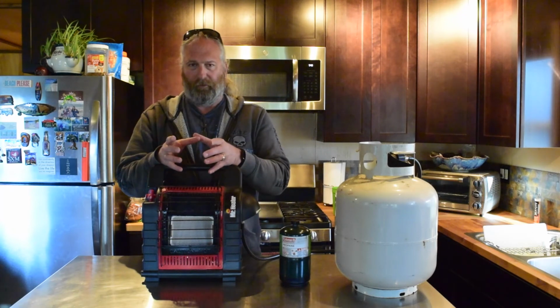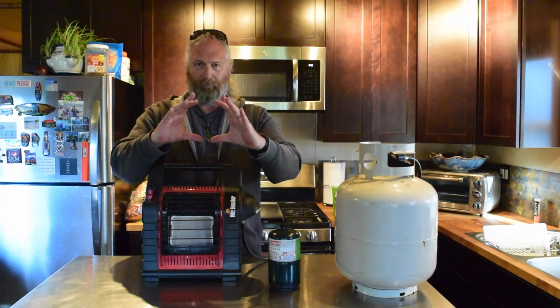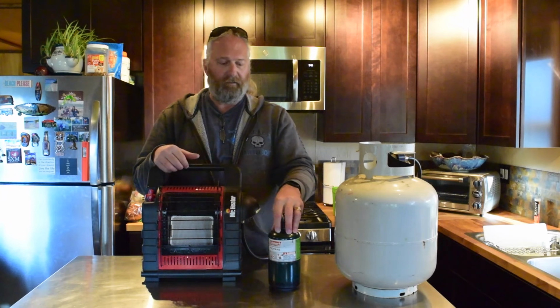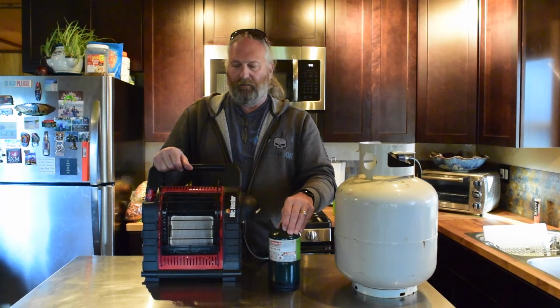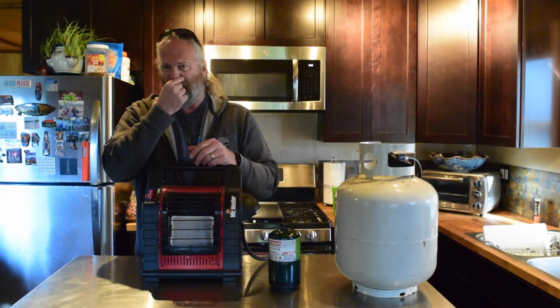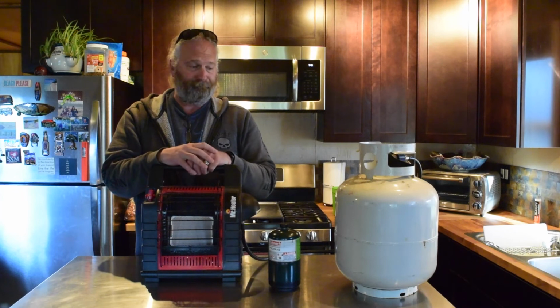And then they make a little bitty one that actually just sits on top of the bottle. It's about that big around, and same premise. It's a ceramic heater, a lot smaller than this, and puts out a lot less heat, but in a confined space it's adequate. So just kind of size appropriate to whatever scenario you're in. But this is actually a great piece of equipment to have around to keep you self-reliant.